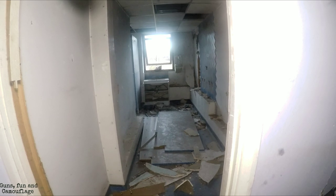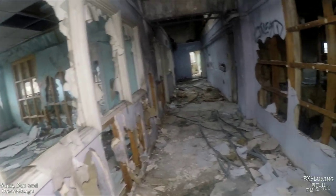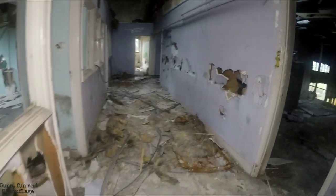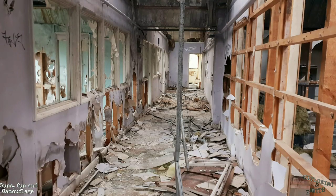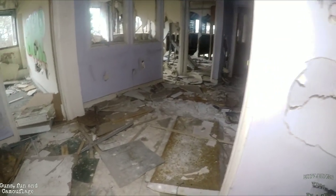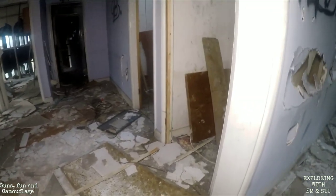Had a little throw. I mean, 15 years and this has been really smashed up. Can't believe how bad, really bad. Never would have put this down to being this bad. Last rooms now. Work boots. Yeah. Okay.